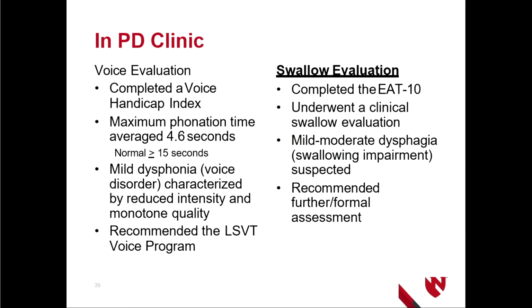So he completed that EAT-10. That's where we kind of got what's bothering him with the swallowing. He also underwent a clinical swallow evaluation, where we give you some different consistencies to eat and drink. What's giving you more trouble? Are you having any really overt signs of things going down the wrong way? Coughing, choking, sometimes your voice will get wet and gurgly. So he underwent that, and he was found to have a mild to moderate dysphagia suspected.